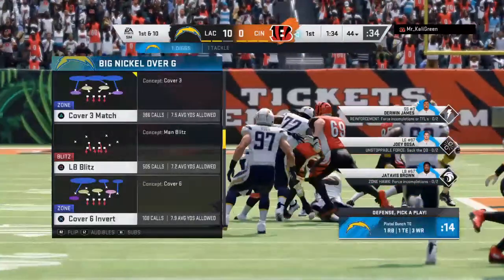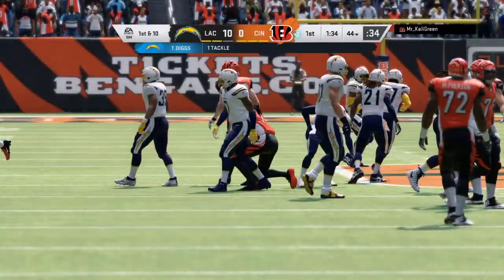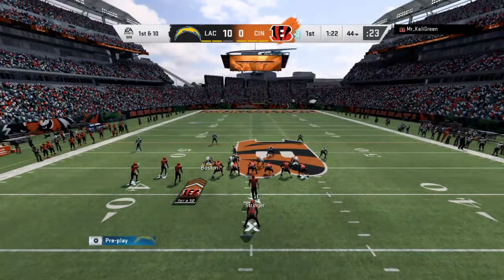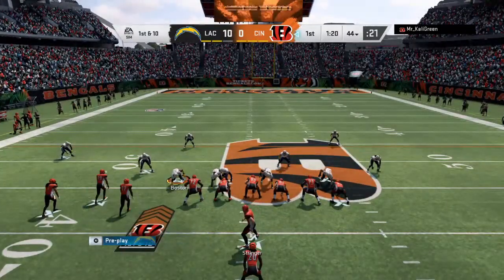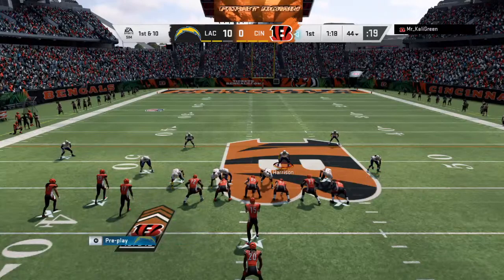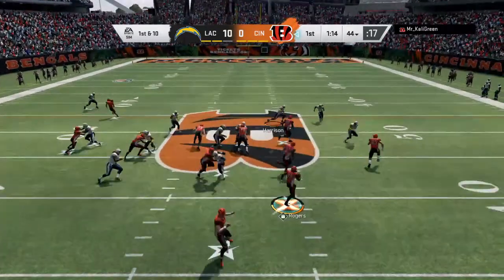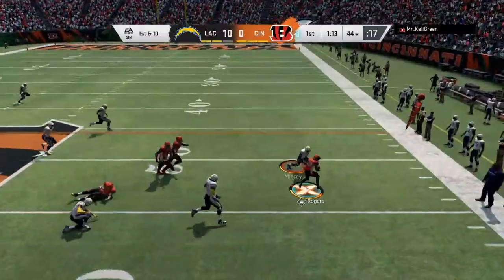That looked like a pretty good route combination there because you've got to find a way to clear the guy running the drag, because when you do, you just put the ball on him and then let him run. Yeah, he's got some space. Now they try the right side here.